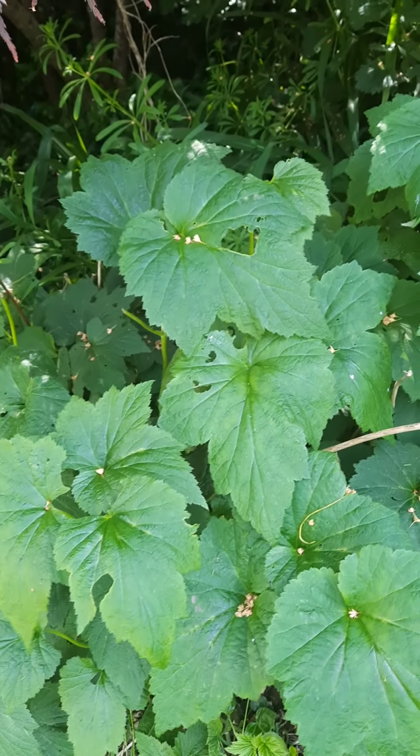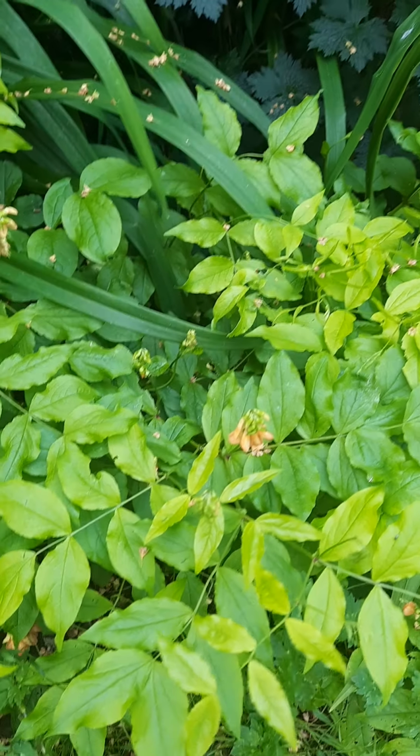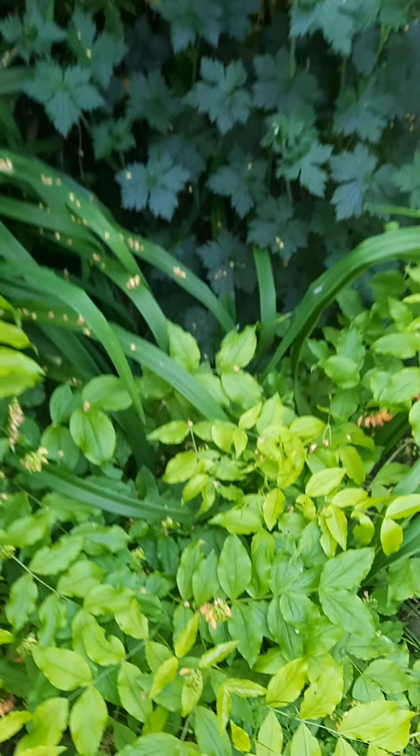That's a Japanese anemone, and this is quite an unusual little plant. There's not much use, but it is unusual, a little sort of a pea flower, and it doesn't last very long.